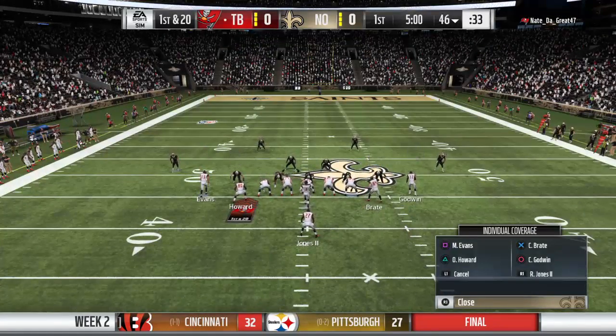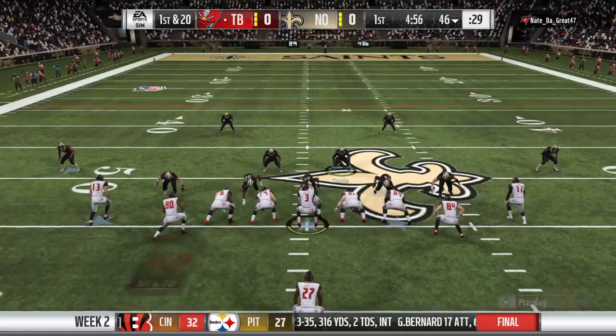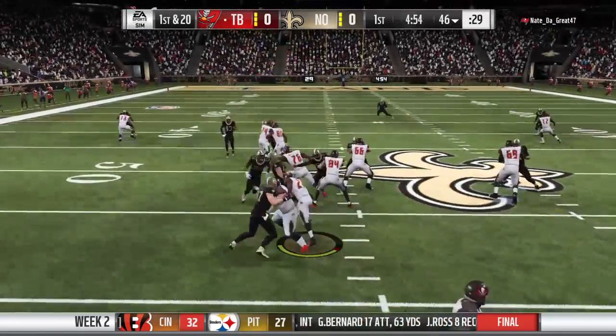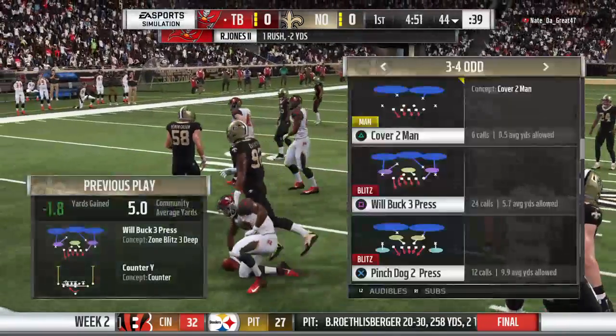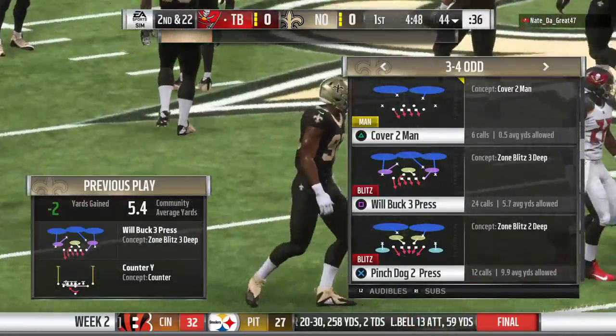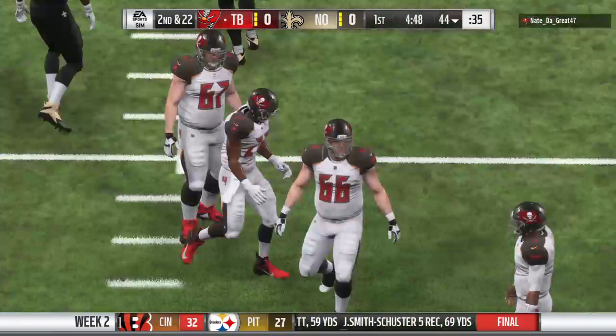So following the hold, they're in a bit of a hole here with a 1st and 20. On the counter, here's Jones. And he got blown up. Losing yardage on the play back at the 44. That's going to go as a loss of 2, and it'll be 2nd down.